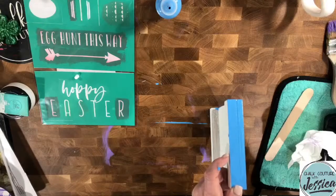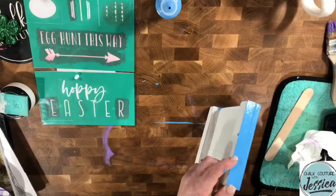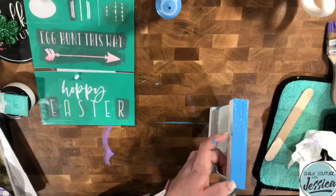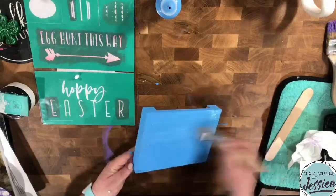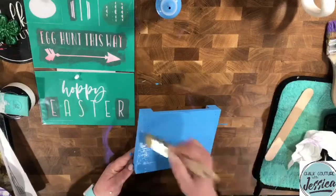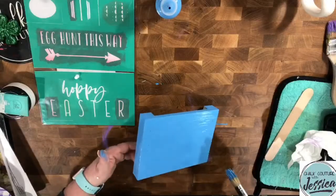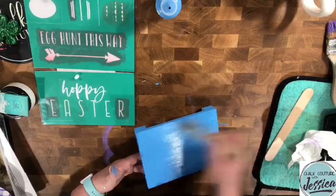Yay! Could you glue the bunny on top of the sign like he's sitting on it, maybe? Lisa Hotchkiss, I don't know what you mean. On top of the sign? Like, make it be a riser? I might be able to do that, but I was thinking I wanted to make it be a door hanger.